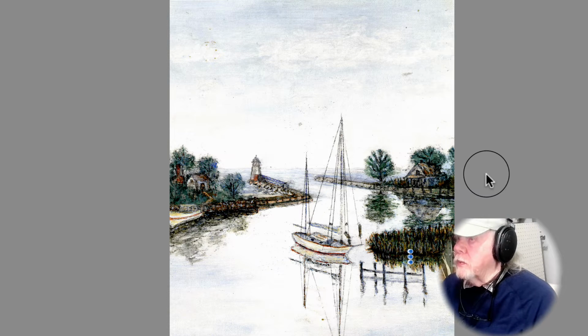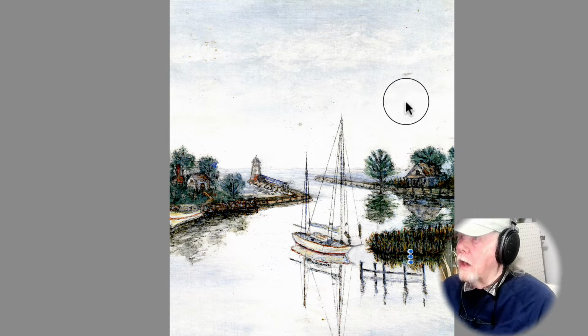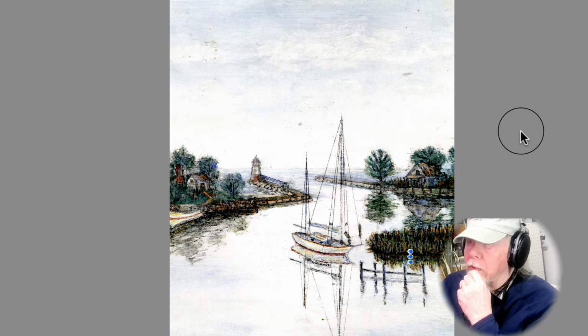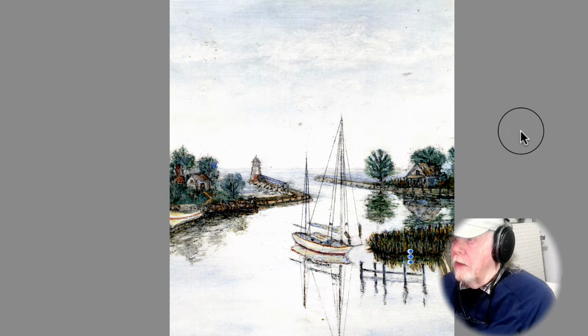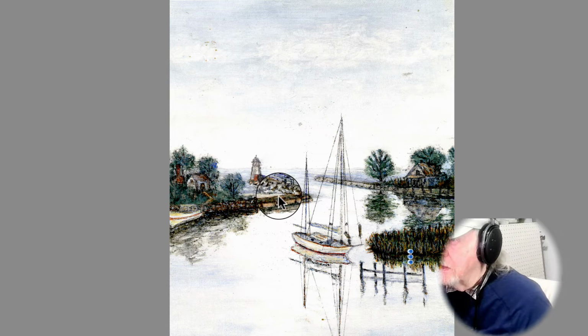On the screen this week I've got a photo of a painting that my friend Frank Homitz, a Vermilion guy, did. He brought it in, gave me a copy, this copy here. I like Frank's work and I have a lot of it. I should probably show you more of it as time goes by. Maybe I will. This one I think is really neat with the sailboat in the harbor, and you can see the Vermilion light back here.